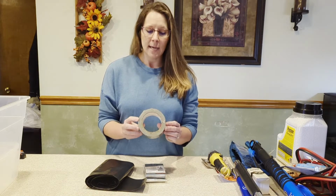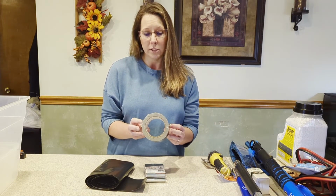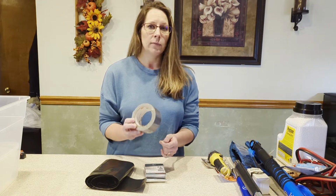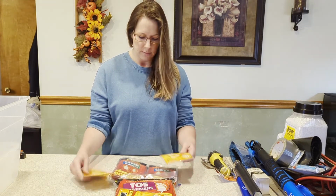Which goes along with the next item of duct tape. There's really nothing that this can't fix for a short-term situation, so I always have a roll of duct tape in my car.